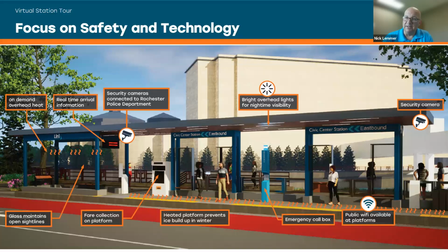Always with public transit, safety is our number one concern. And that doesn't mean just on board while you're driving through traffic. That also means while you wait for the bus. And the good news is that Link rapid transit stations will be exceptionally safe and comfortable places to wait for a bus, although you won't be waiting long.